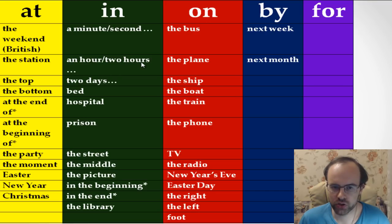So talking about the future, for example, she'll be back in 2 hours. Okay, next, in 2 days, in 3 days. So you can also hear in 5 months, in 2 years. What will be in 2 years, no one knows, for example. Okay, other phrases with in: in bed, in hospital, in prison, in the street, in the middle.